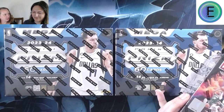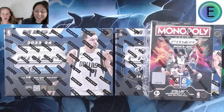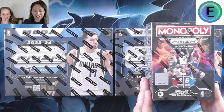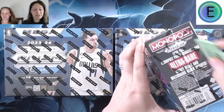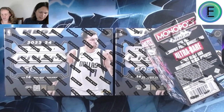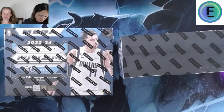We're going to do a wife battle slash product review of some Prizm Monopoly and some Panini Prizm. These are mega boxes, right? Yes, from Target. Which you can hit very big cards from, which I didn't even know. I was just lucky to get these. Now I wish I had ordered more when they were available. If they do come available, I will very much be trying to get more of these.